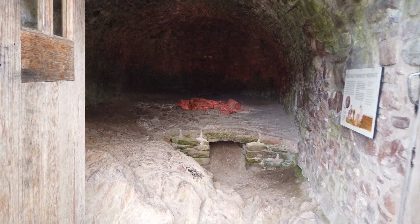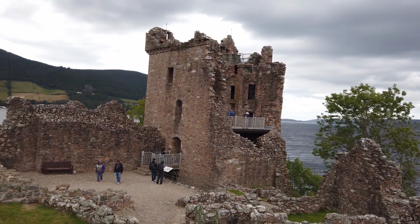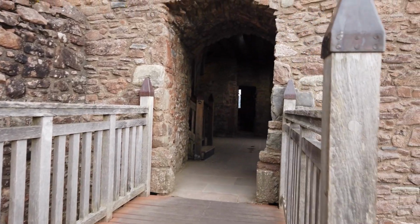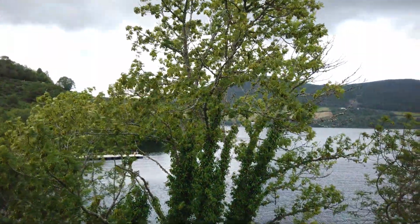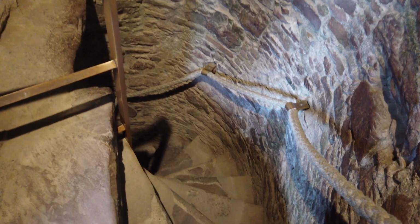Food storage caverns are directly across from the Grand Tower, which is where the private residence of the laird is located. Connected is a great hall where entertainment and feasts could be found. This is the basement area, the storeroom.